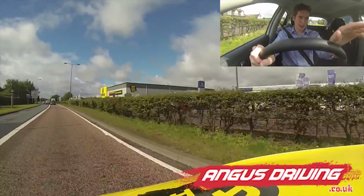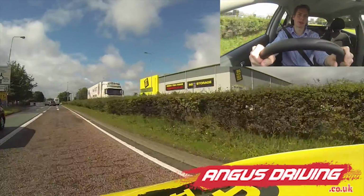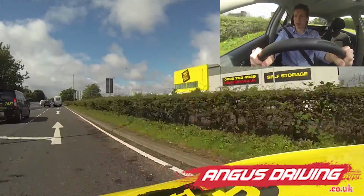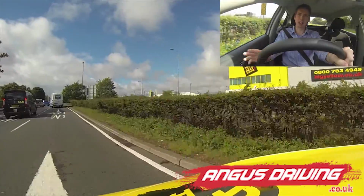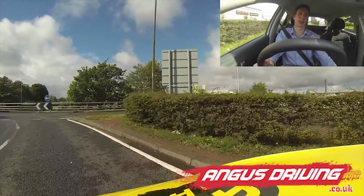So on this yellow sign on the left, there's a sign showing that the right lane goes straight on, the middle lane goes straight on, and the far left lane goes left. I'm already in the right lane, I may as well just stay in this lane. Braking gently again, the hedge line goes all the way up to the front of the roundabout here, so I'm slowing down, I'm going to first gear like a junction.